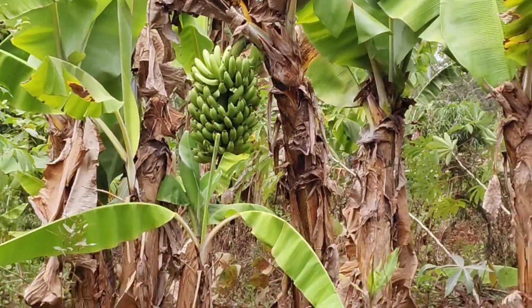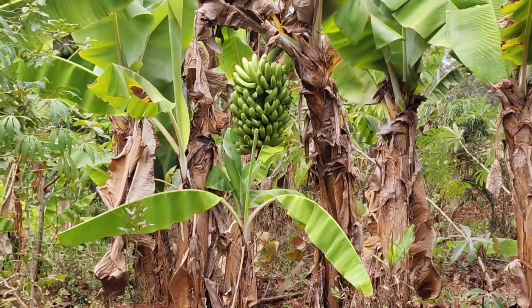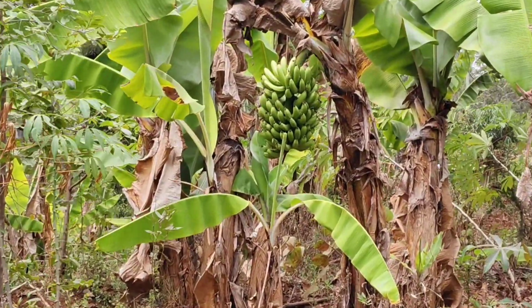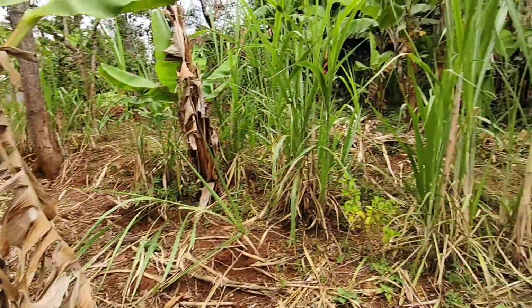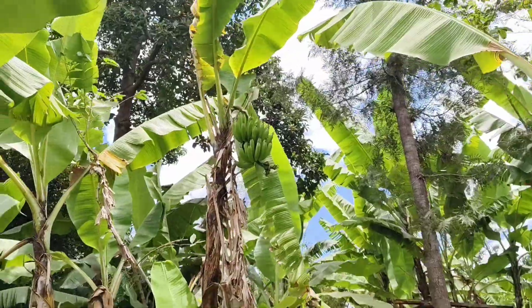That one is a full grown banana. This one is ready for harvesting. You can either cook it or leave it to ripen. And it produces very, very sweet bananas. Just like this.